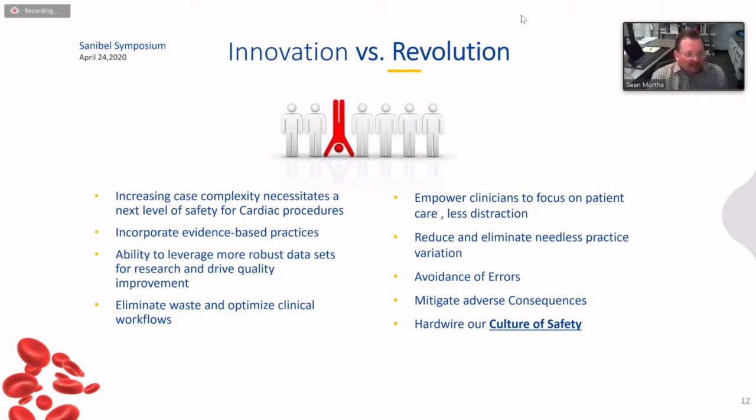And why is it different? Increased case complexity, different levels of safety in cardiac procedures, a lot of comorbidities, and a lot of other things. COVID is just a perfect example of something just happening. We're getting cardiac surgery patients, and what do we do with a COVID patient that's a cardiac surgery patient? So all those different things coming true.